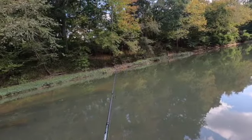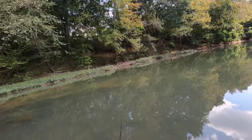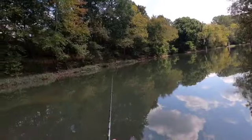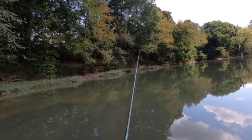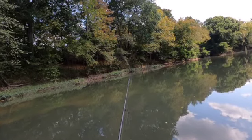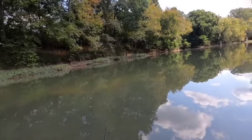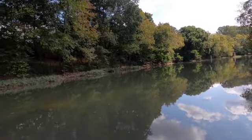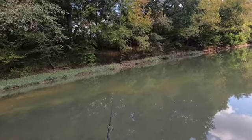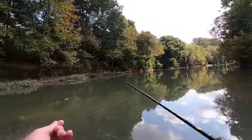Yeah, that smallie, I didn't even crank it at all, and he was on it. As soon as it hit the water, I didn't even have to do anything. He was hooked immediately. Well, keep trying around that spot.